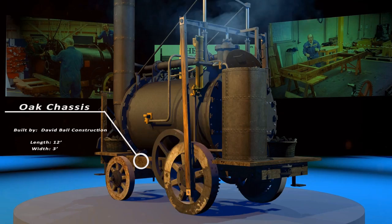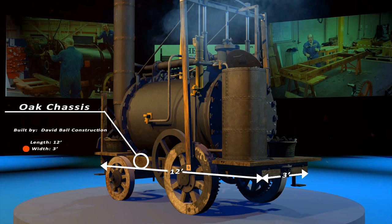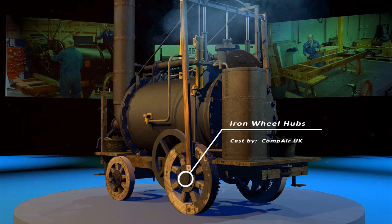The wooden frame chassis is made from oak and was built by David Ball Construction from Redruth. Its length is 12 foot and width 3 foot. David Ball Construction also supplied the oak and ash for the wheels, and the wheels were constructed by Robert Hereford, a liveryman of the Worshipful Company of Wheelwrights at Hill Farrance in Somerset, on iron hubs which were cast by Compare UK.